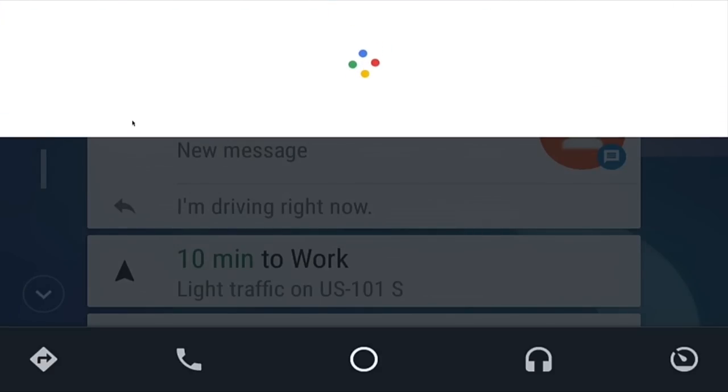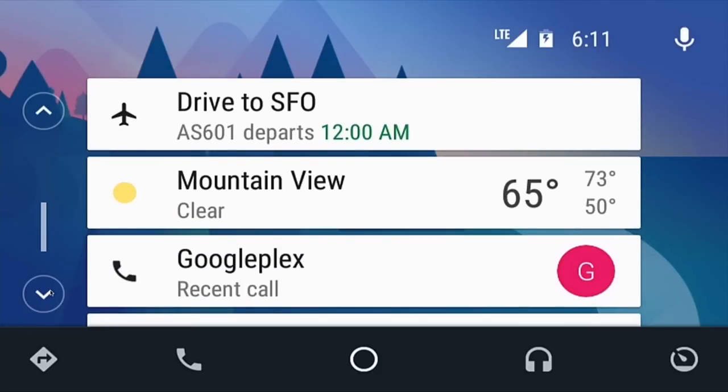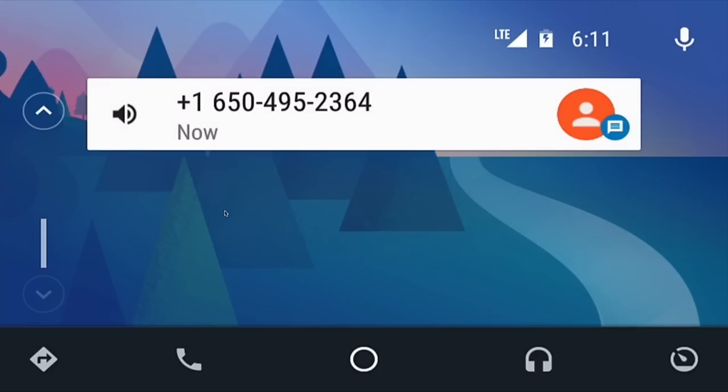Right. Here's the message. "Finishing my presentation at Google I/O. Let me know when you get there." Now, he could use voice to send me a quick message. Or we always give you a pre-canned, customizable message that you can just tap to let me know that, you know, I'm driving now, don't disturb me.